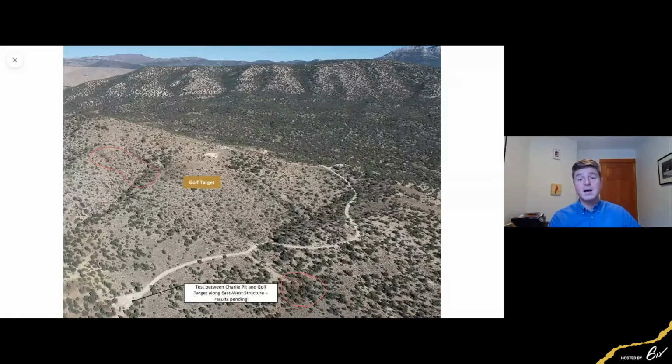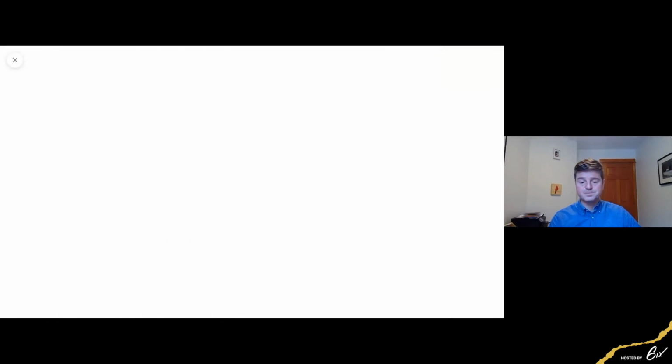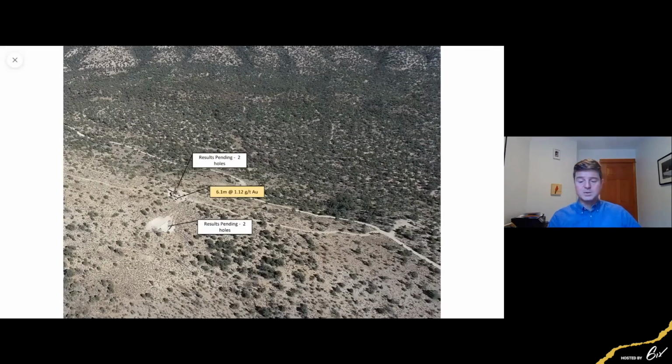Certainly key and does help us pick up some of those major east-west structures. So looking at drilling here, we have results pending for 5 holes, as I said. We can see the location of 4 of them here. These are designed both to follow up on this historic result with 6 meters at a gram of oxide in the near surface, or effectively at surface, but then also to look for that deeper pilot shale hosted mineralization beneath Gulf.